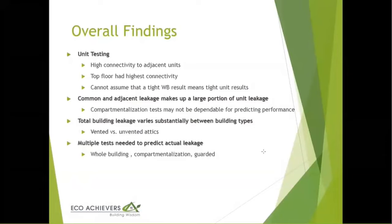We also saw that depending on the type of building, if you've got a vented versus an unvented attic, you saw different leakage amounts. And then we saw that we needed to take a variety of different tests to really get an assessment of where buildings were and how they were performing. One test does not fit all and is not the answer. So a variety of different metrics are needed.